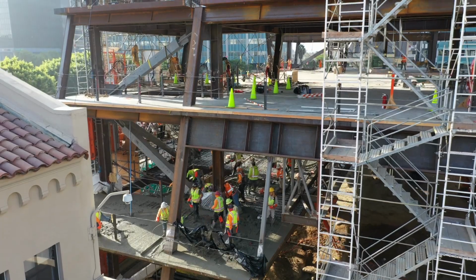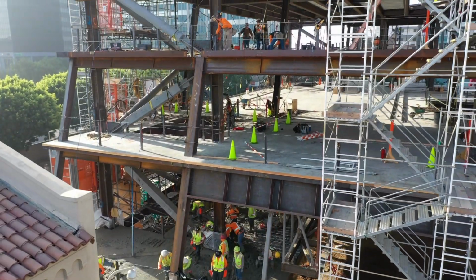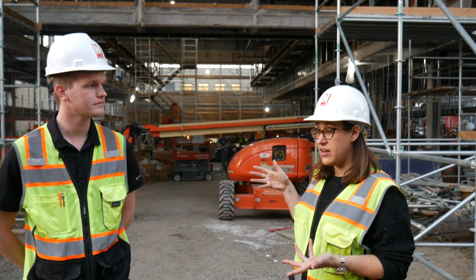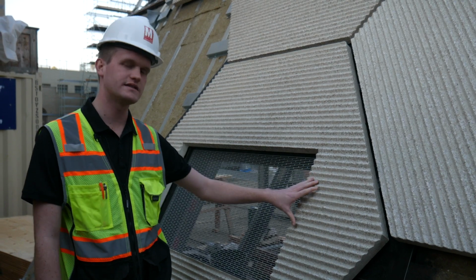Come join us. On any given day, of the 48 contractors that we have working on the project, there's between 60 and 70 men on site. The scaffolding is the hugest milestone we have going on right now. That's going to allow us to install the facade. So what we're looking at right here is our facade systems. This will be the outside skin of the building.